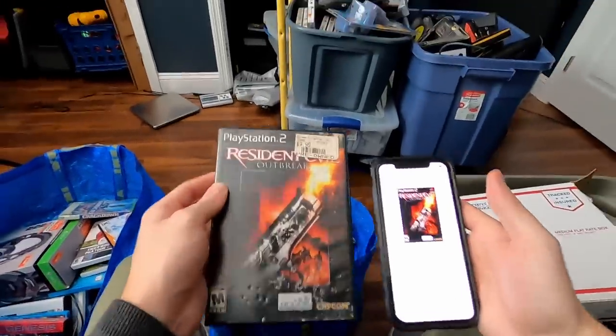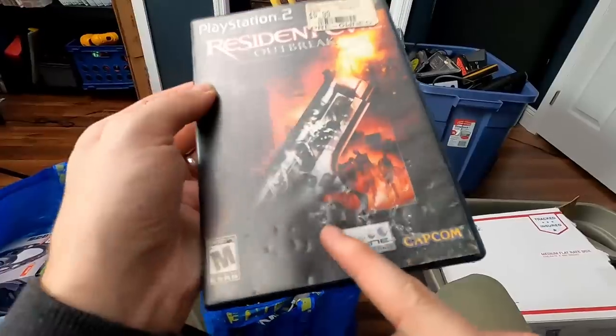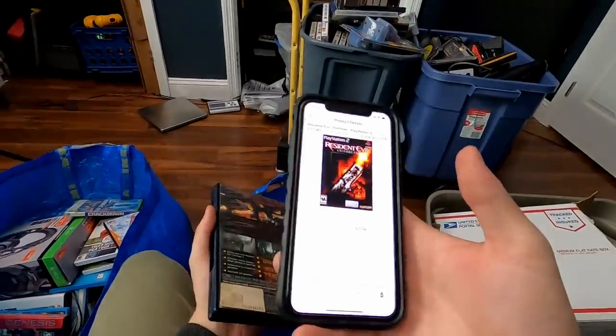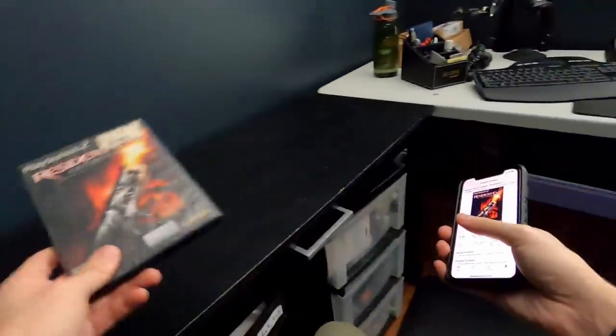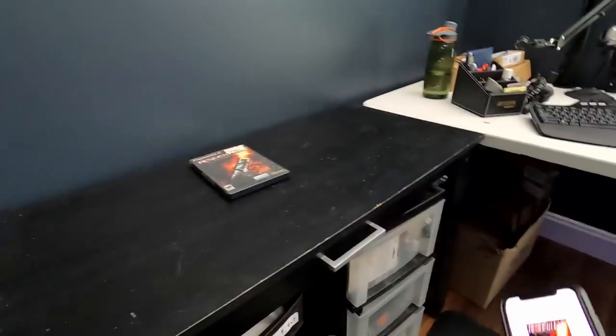Okay, so outside of the case, which you can see definitely looks like a dog got to it or something like that, it looks like the lowest listed copy on Amazon is $20. So this one will be our first game that goes over here in the sell on Amazon pile.